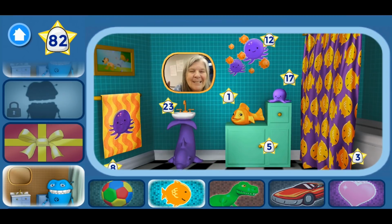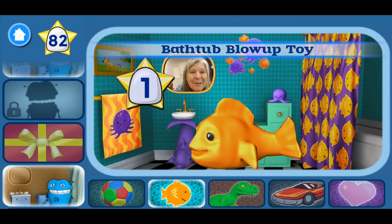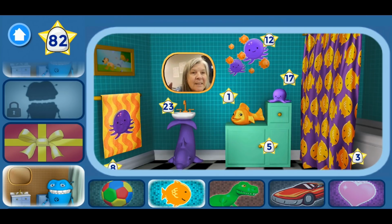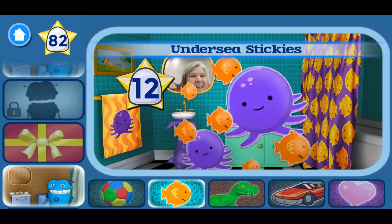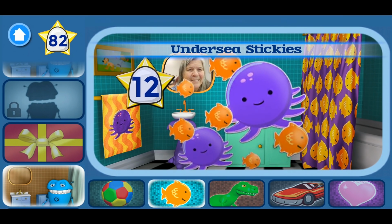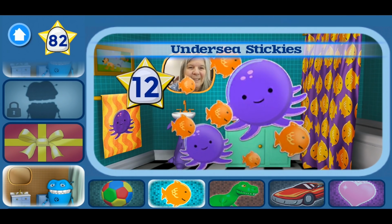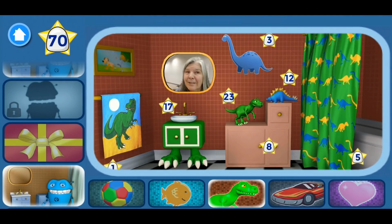Okay, what is this? Come on. A bathtub blow-up toy? Oh, come on, cute as can be. But I think I still have, wait, one more, just to be sure. Undersea Stickies. Stickies? Oh, I must have. 12 magic points for me. Their stickies are mine. Look how beautiful my room is looking. Yes, we're looking good. Tell you what, let's go to Dinosaur World.